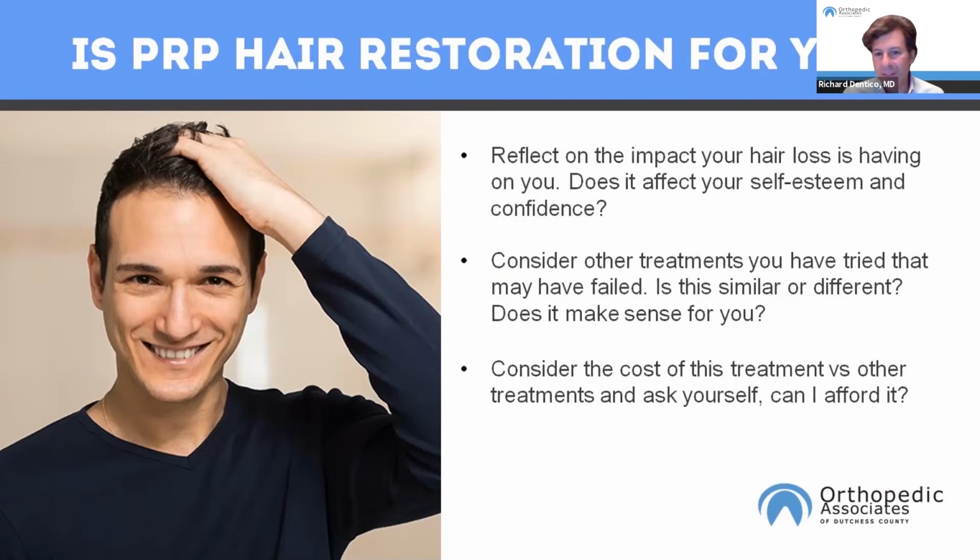If it's not a big deal, then this treatment maybe isn't appropriate. But if it's affecting you on a social level and on a personal level, then this is a reasonable treatment option for you to investigate. Consider other treatments you've tried that may have failed. Is this similar? Is this different? Does the biology and the physiology that I just explained make sense to you?